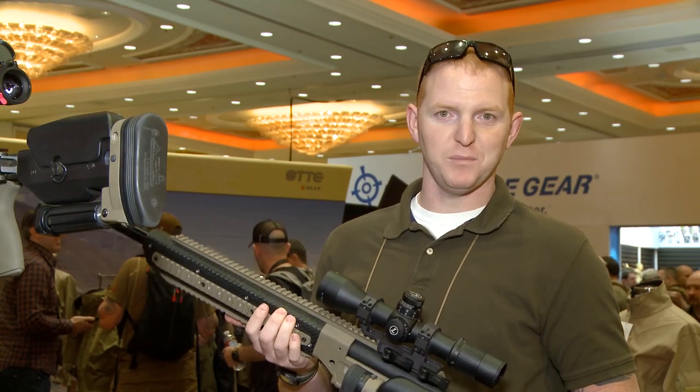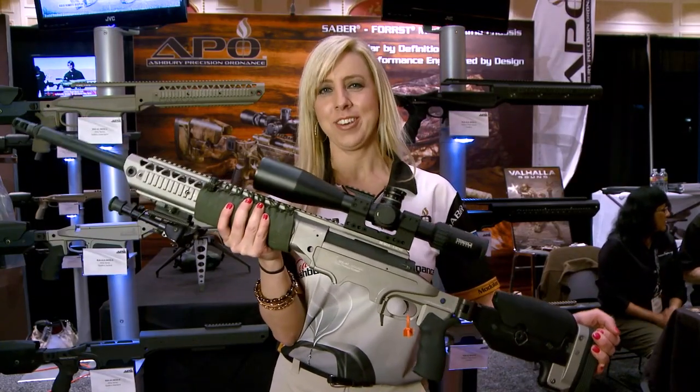I'd say it's probably the creme de la creme of bolt-action chassis. I own one of these, and I love it. Everybody, to a man, has just basically raved about the system. Best rifle that's out there. Damn, I want one. I want one. I wish I had one. It's badass. Who wouldn't want this?